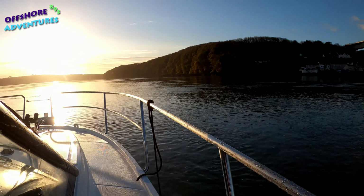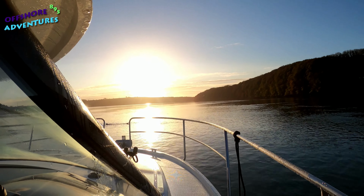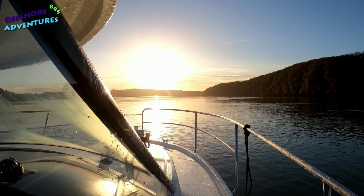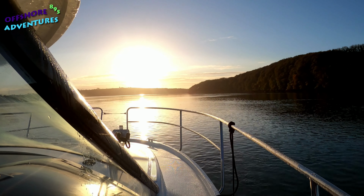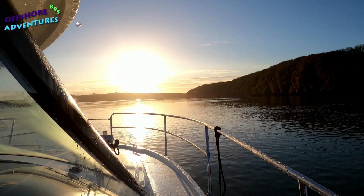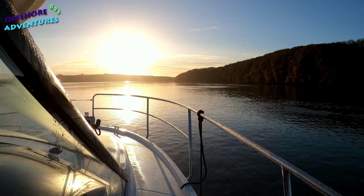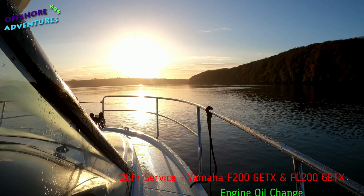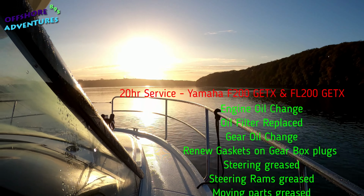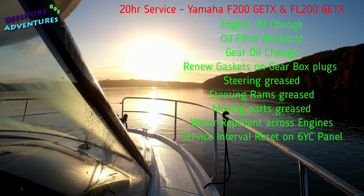And of course, the consolation of coming out early is a beautiful sunrise on the Clyde estuary. And then just a bit further up there, where the estuary juts to the right, that's where we're heading. That's where East Lanyard Boatyard is, and where we've got the hoist to lift us and hold us while we have the oil change.